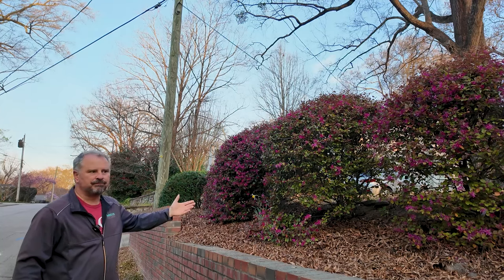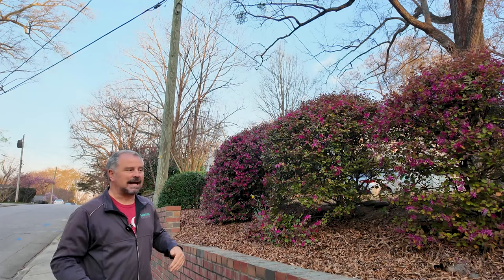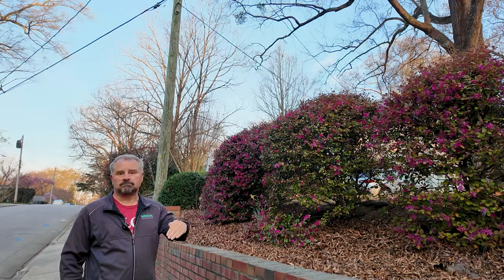And so you see a lot of the older ones being pruned on. But now if you went back and shopped for them again, you could actually pick one that pretty much gets to the right height for that spot.